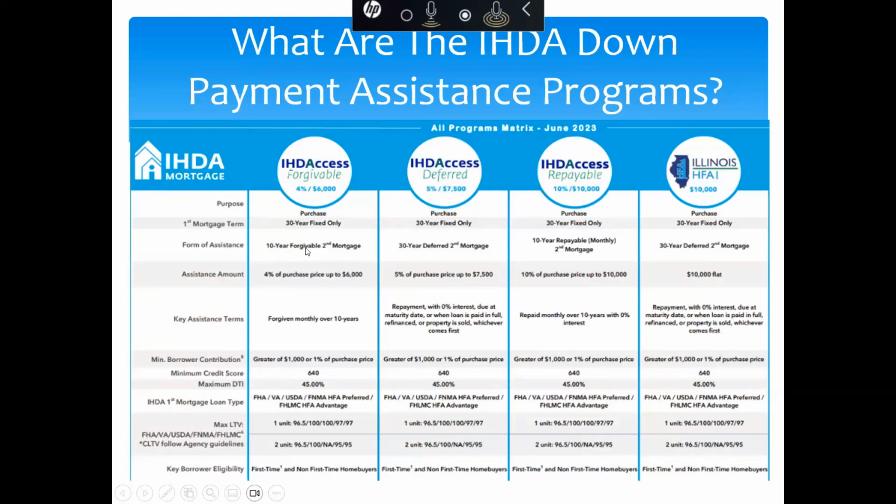And this one is a 10-year forgivable grant. So if you live in the house for 10 years, it will be forgiven over that 10-year period. If for some reason you don't stay in the house, say you stayed in it only for 5 years, well, that means 50% of that $6,000 grant has been forgiven. So when you sell the house at the end of 5 years, the attorney for the seller is going to ask, what's the payoff letter on the first mortgage? What's the remaining balance? And he'll also ask IHDA, what's the remaining balance on that grant? And they'll say $3,000. You'll pay back the unforgiven portion when you sell the house.